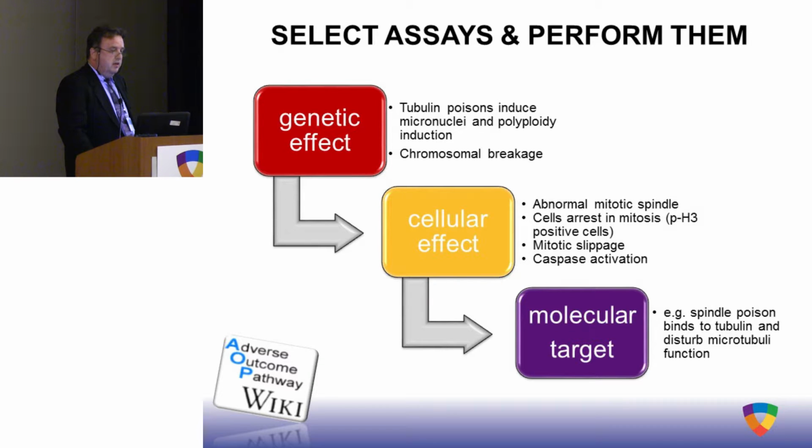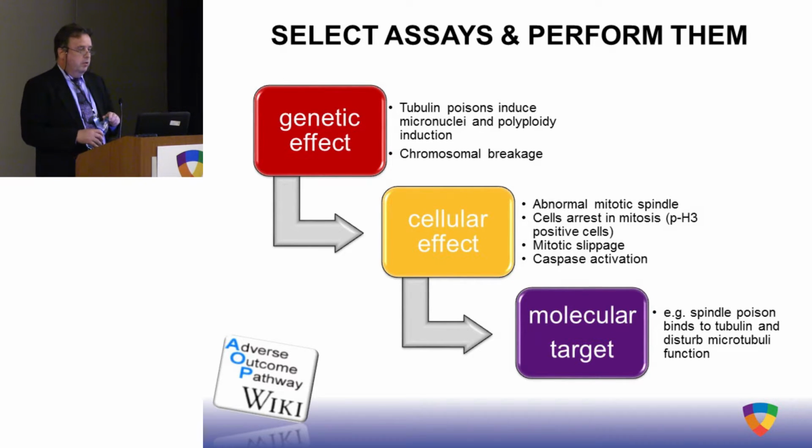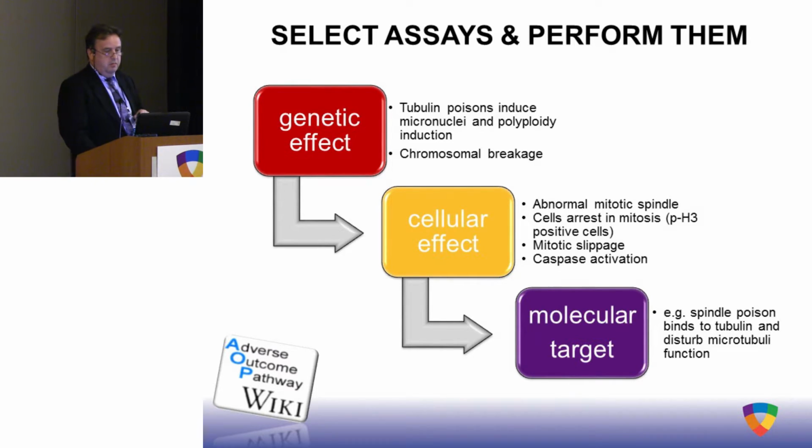And the goal in these assays is to start with a genetic effect, because that's usually the test that you do, but also trying to understand what is the cellular effect and what is the molecular target. And if you look at this, it's pretty much like an adverse outcome pathway for that genetic event. So to give you a little example, tubulin poisons usually induce micronuclei and polyploidy and chromosomal breakage. What they do in the cell is they induce abnormal mitotic spindles, induce mitotic arrest, mitotic slippage, and caspase activation, which is actually responsible for the clastogenicity of these compounds.